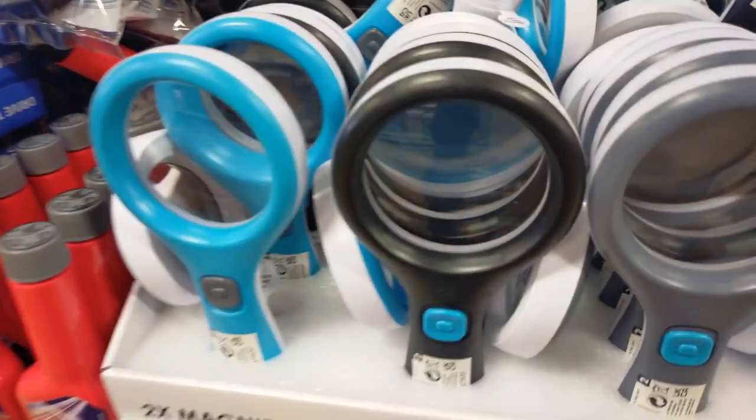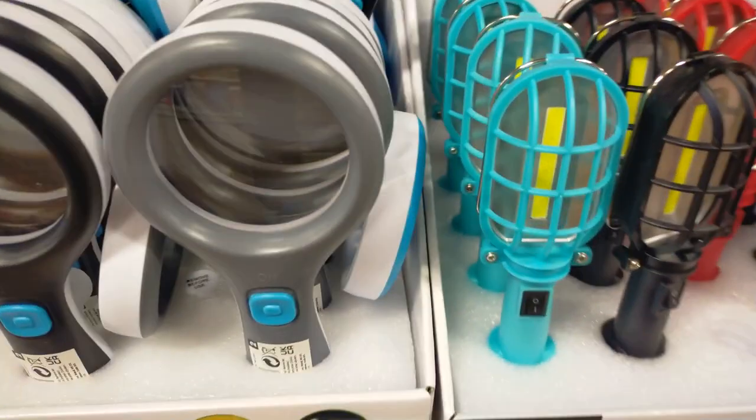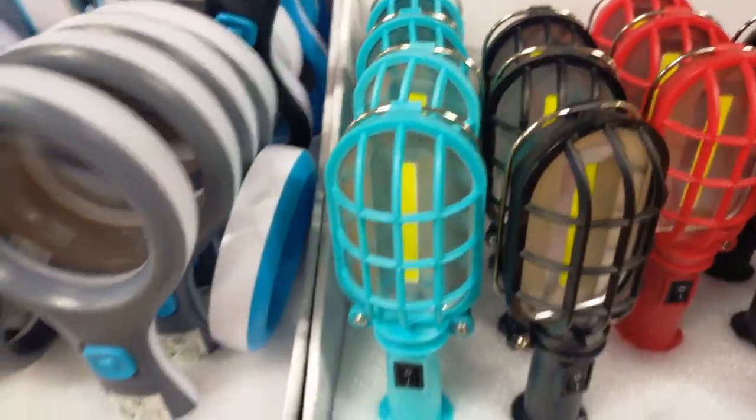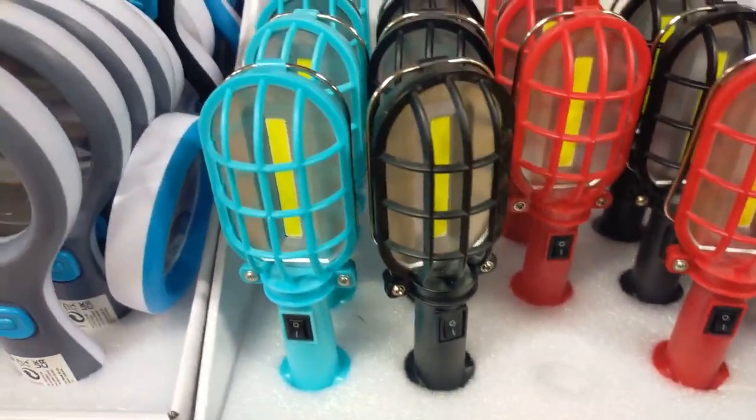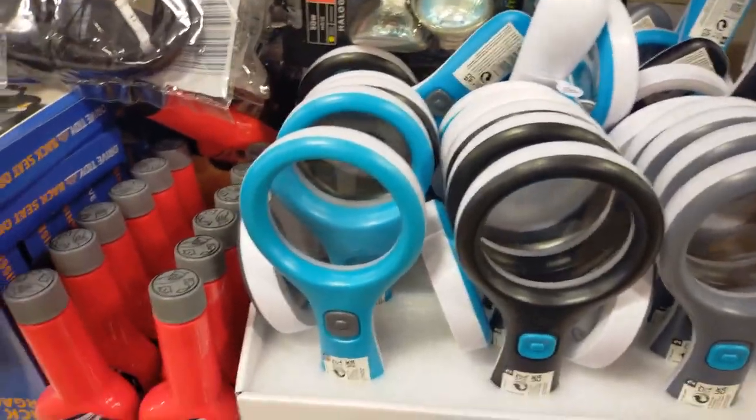Magnifying glasses, I've got one of these. Very useful to have. Yeah, I think they could be useful as well for amateur and other radio projects.